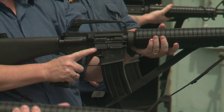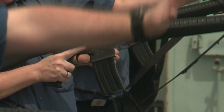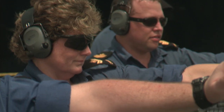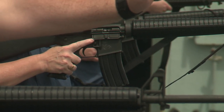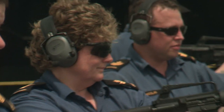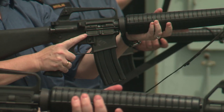Starts running towards the crowd. He's got his hand in his pocket. What would you do? Okay, pulls out his hand. He pulled his hand out of his pocket. He's got a knife in his hand. What would you do? Excellent, okay? You see him lunge towards one of your shipmates, trying to stab him. What would you do?